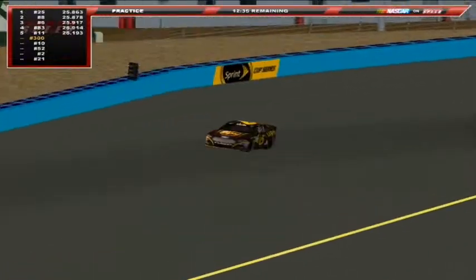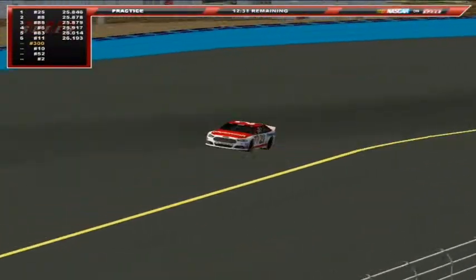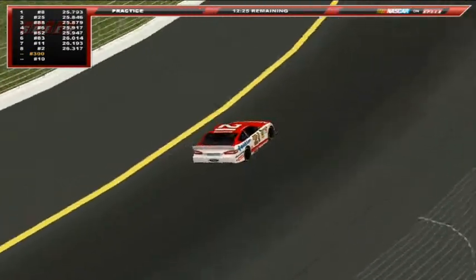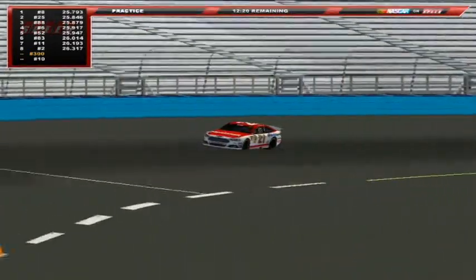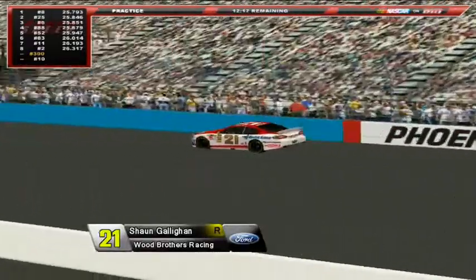As William Duncan makes his way through the back straightaway, we're going to jump to a car that's running behind him, and that's actually the car that won the Season 2 season finale, but this time we have a new driver behind the wheel. That's Sean Galligan in the 21, making his return to the SEGA Cup.